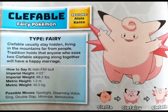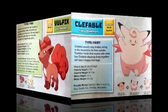Clefable, the fairy Pokemon, a fairy type. Clefable usually stays hidden, living in the mountains far from people. Traditions hold that anyone who sees two Clefables skipping along together will have a happy marriage.